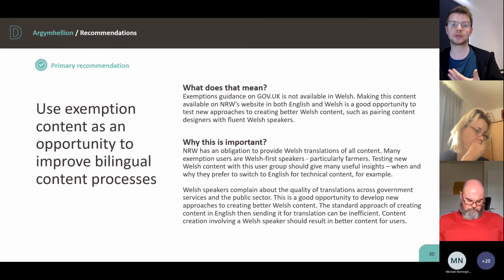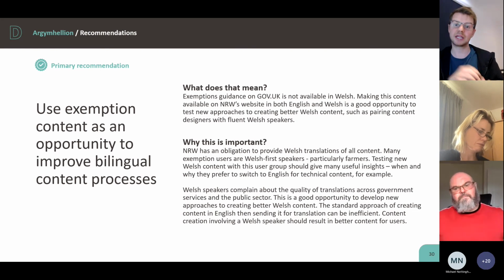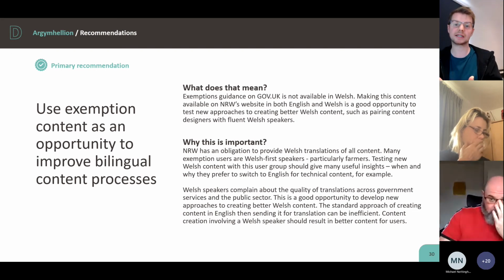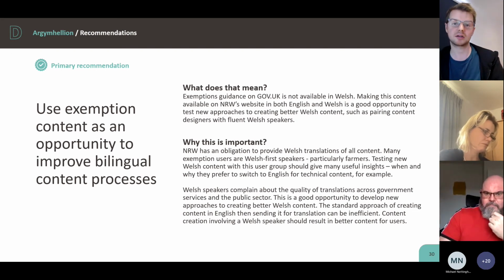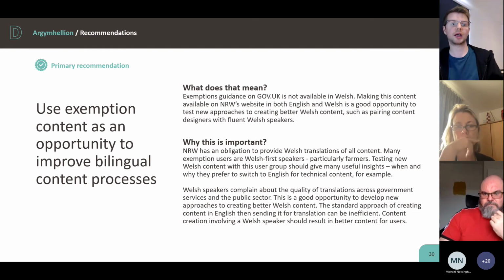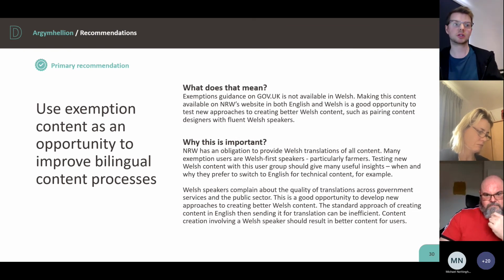We've suggested some principles of how that might be done, making sure that the Welsh speaker is involved from the beginning of the creation of the content, not just at the end, that they understand the users, they understand the needs that are underpinning the content. So when they're writing it, they are more able to write in plain Welsh style rather than quite copying technical language from the English. That needs to be done rather than translating everything directly. It's done in a way that Welsh speakers will understand.